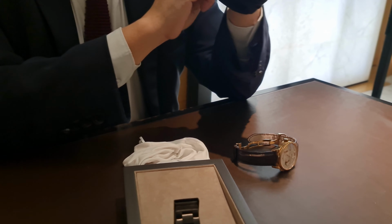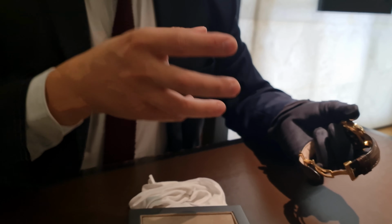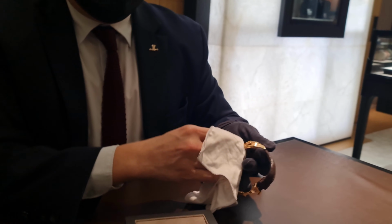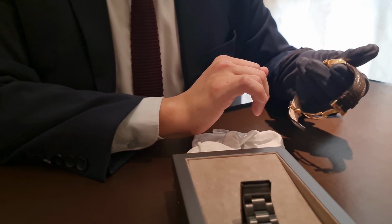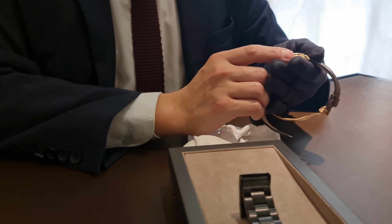Because sometimes you're shopping for the whole day, you will sweat, and after that you put it back to the box immediately. I don't think it's good, so always clean it first. I have the Nixon that I mentioned earlier. I put it in my case, and it's molding really. So that's the thing you need to be careful of.